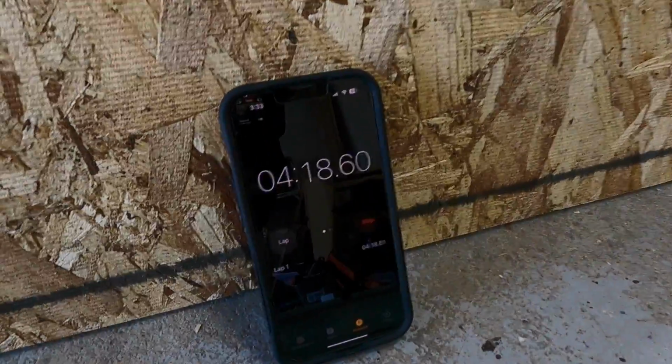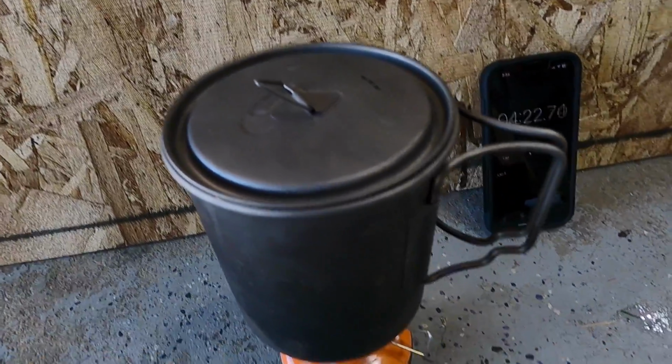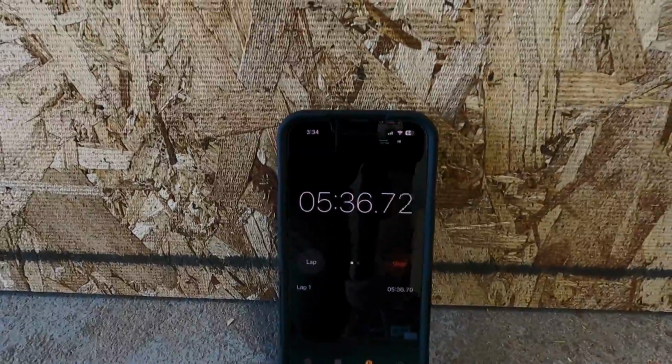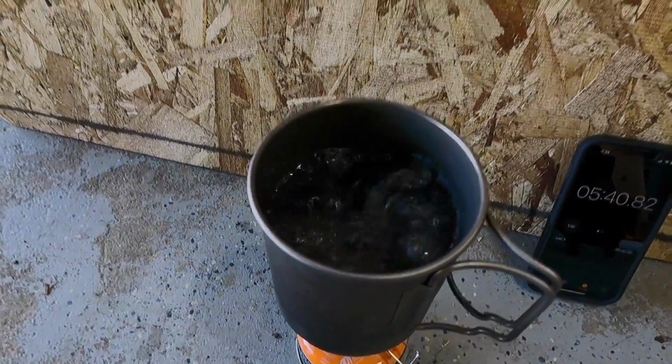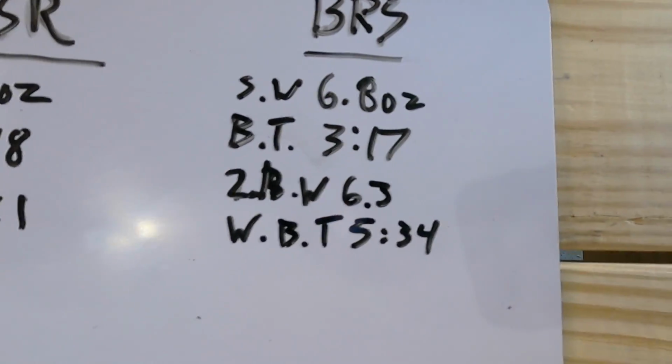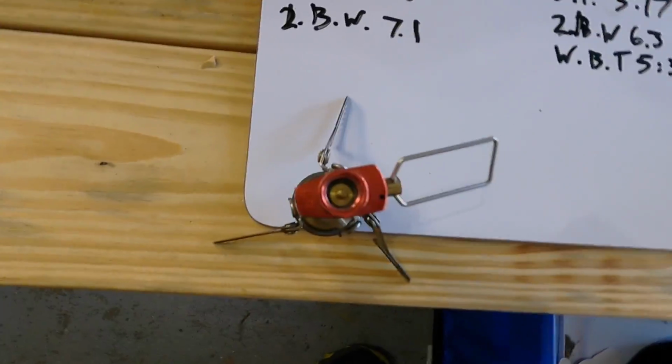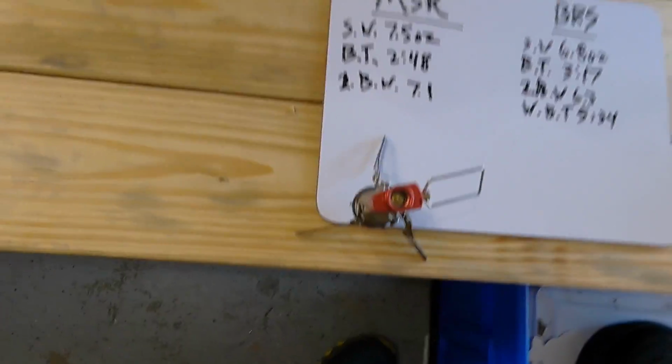Okay, we are a minute past our mark. Still no steam, not really moving. There we go. I'm just starting to see steam. There we go. Okay, so I'm going to say it was 5:34 when we got that rolling boil like what we want. So that added quite a bit of time, over 2 minutes to the boil time. So we'll see how the Pocket Rocket does.